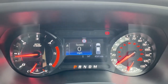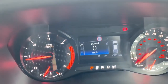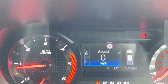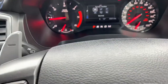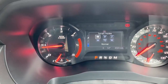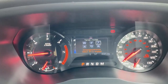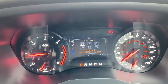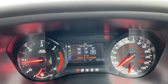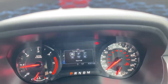I do like those instrument dials. They're sporty, they're fun, and you can see there on the screen you've got some driver aids, which will show up on there as well. But the modes, if I just flick through, you can see terrain modes: normal, sport, grass, gravel, snow, mud, sand, Baja, and rock. So it's equipped to deal with a hell of a lot.